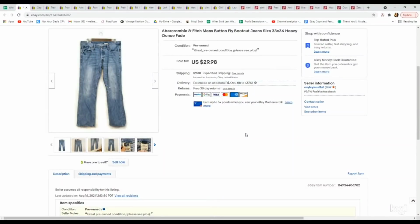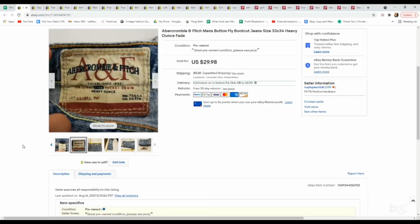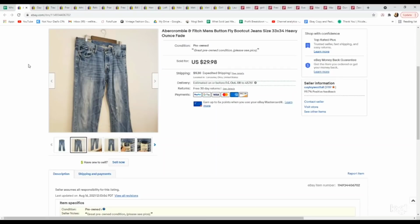So first up is this Abercrombie & Fitch men's bootcut jeans. I wanted to show you these because Abercrombie & Fitch has become popular again. I definitely would not say pick up everything Abercrombie & Fitch. Really do your research. But what I found with at least the men's jeans and Abercrombie & Fitch is that the button fly, meaning they have a button up instead of a zipper, do really well and are popular again, and you can make some pretty good money off of it. This one I had listed for $29.98. It sold on an offer for $26.98.